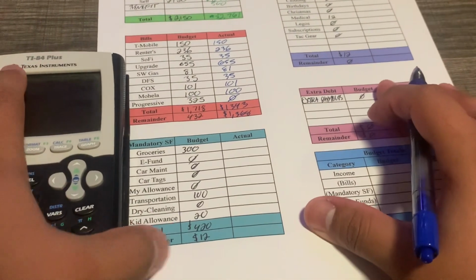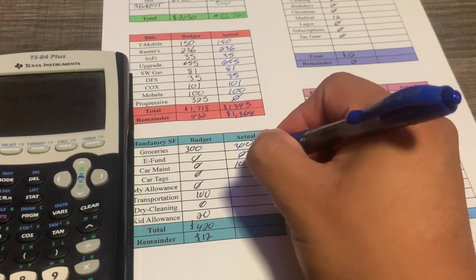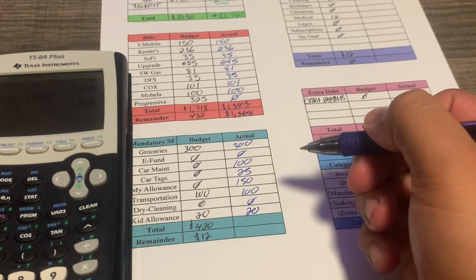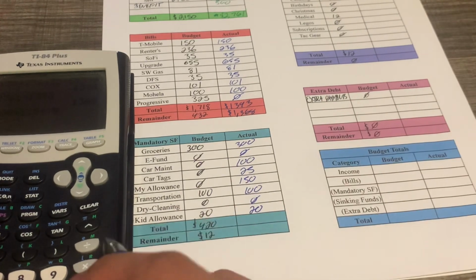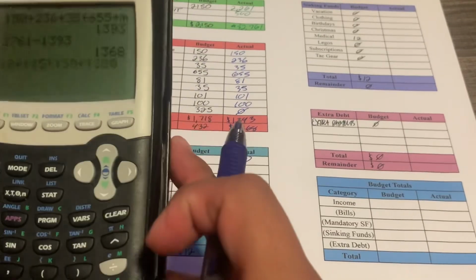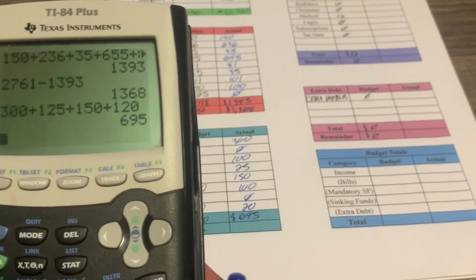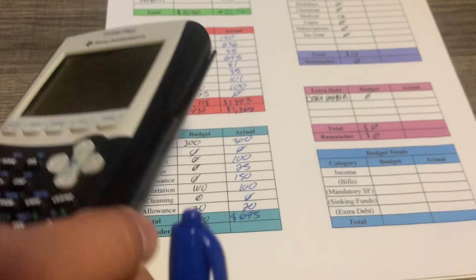So going down to our mandatory sinking funds, groceries, we are going to keep the $300. No emergency fund. So car maintenance $100. Car tags $25, my allowance $150, transportation $100, dry cleaning $0, and then kids allowance $0. So we're going to add $300, $125, $150, and then $120. Oops, extra 0, and that gives me $695. We're going to subtract that from the $1,368, so $1,368 minus $695, $673.